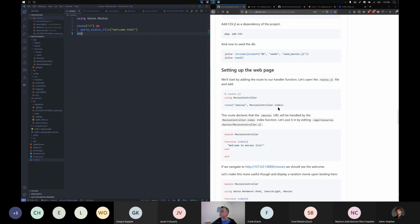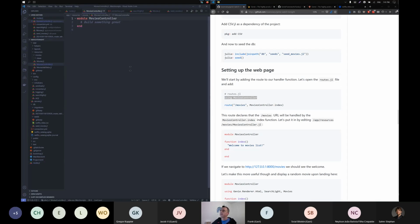So our first step is to define the new route which will serve the movies catalog. We'll serve it at /movies. And we'll say that the request is going to be resolved by the movies controller, namely the index function of this module. Since we're referencing it, we also need to edit here. The controller has already been created when we asked Genie to build the resource, so we can now just put the code in it.